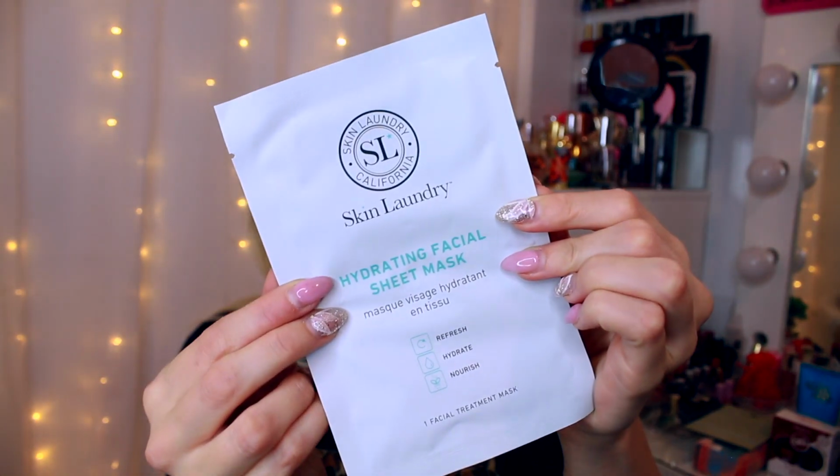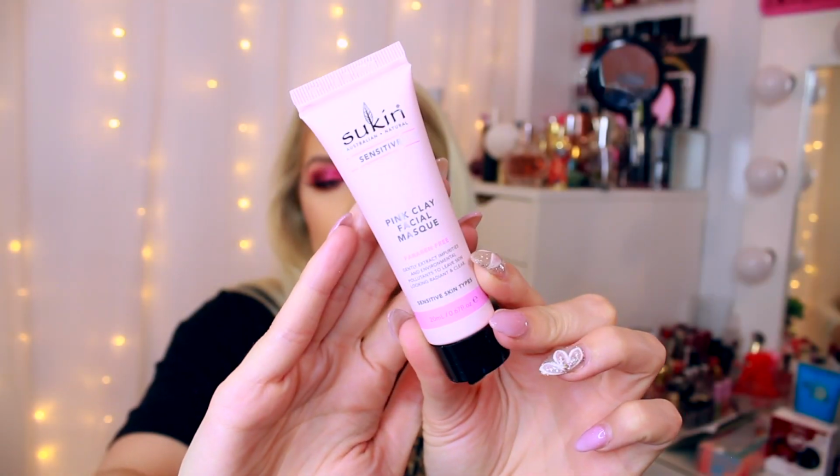It just looks like this. From the brand Sukin, we have a Pink Clay Facial Mask. This is paraben free and it's meant to be for sensitive skin types to leave a radiant and clear appearance to the skin. A product from Sanctuary.